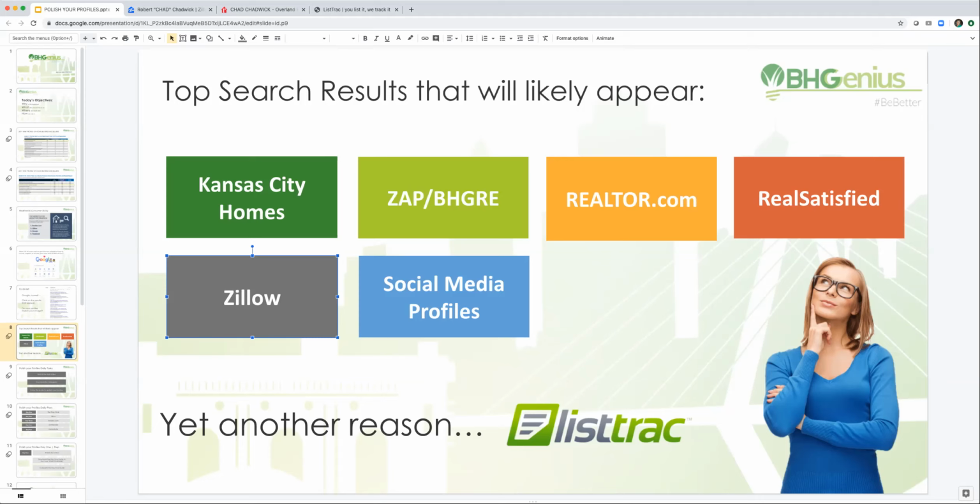I also want to show you something real quick with ListTrack as it relates to Chad's profiles and the difference between Realtor.com and Zillow. Chad could care less about Zillow. He doesn't pay for it. He doesn't like it. And I'm putting words in his mouth.